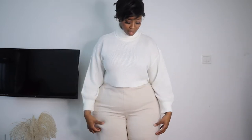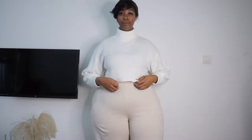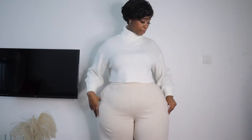And what else can I say? They are booklet pants. Like I said, I got these for 30 kwai. You can still get them. I saw them today when I went shopping.